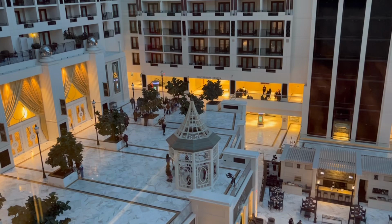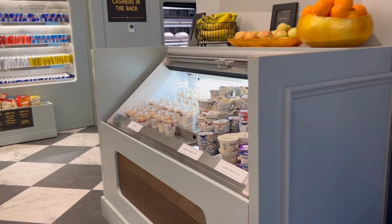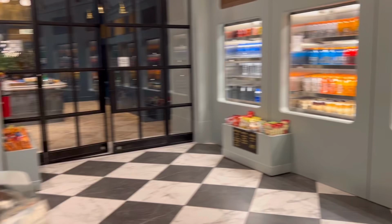Now for a little ride from our room down to the atrium and the glass elevators. Really cool experience. And we're going to be checking out the District Cafe and Marketplace again. My husband really wasn't into the buffet, so we're going to go grab some Starbucks coffee. But like what I was talking about before, if you were going to come here and get a coffee and a juice and an orange and a yogurt and an egg sandwich, you might as well just go to the buffet. You could have everything for probably cheaper.